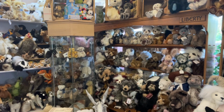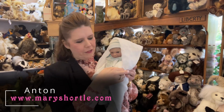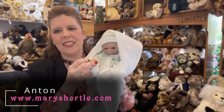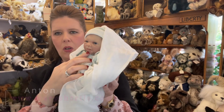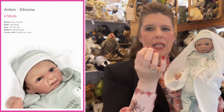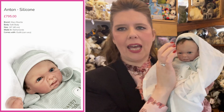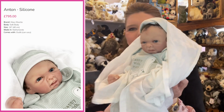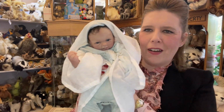This is Anton, and again, a different sculpt. Again, looks quite different to his brother Toby, which is nice and makes them all a bit more individual. This one has a slightly more open mouth, so these can all take the push-in style dummy. He's a sweet little dark-haired brunette baby with the blue eyes, and he certainly is very, very cute.